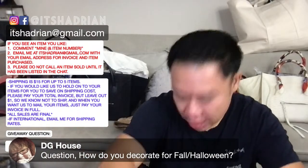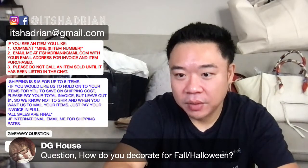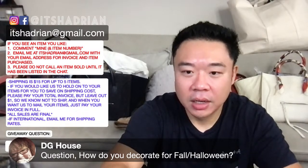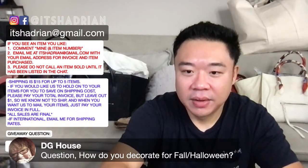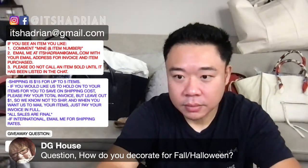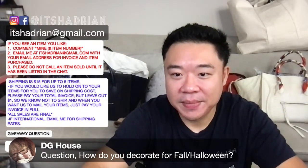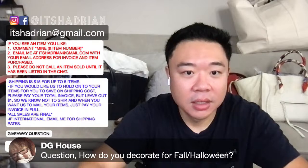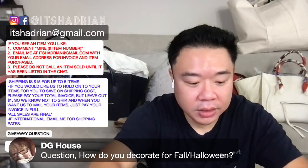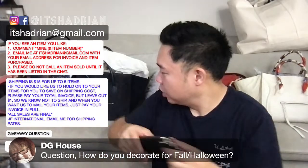So this is our black Kate Spade wallet wristlet with gold hardware and front zipper on top flap detail. Okay, we're going to do this guy for $50. It's going to be item number six. Item number six. $50. And let's continue on to number seven.